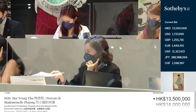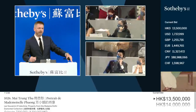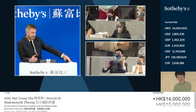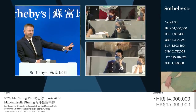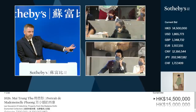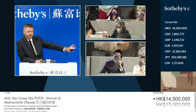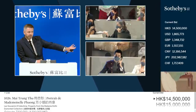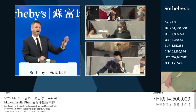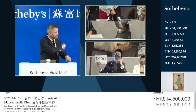Yuki? At $13,500,000. Here's the bid. 14 million, thank you, Yuki, at 14 million. 14 million five. At 14 million five now. $14,500,000. Yuki? At 14 million five, here's the bid then, on my left. Are we all done? At 14 million five, 15 million in time.